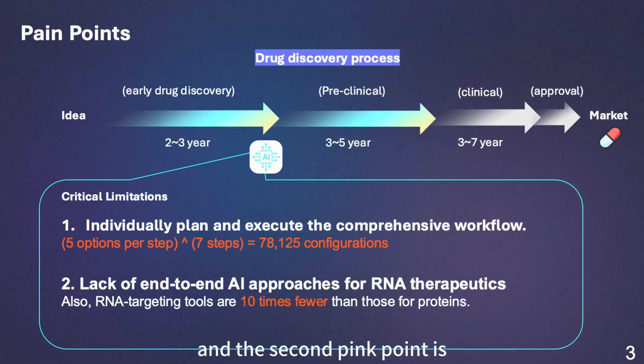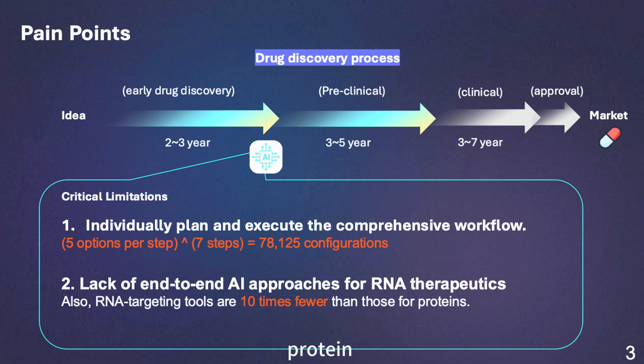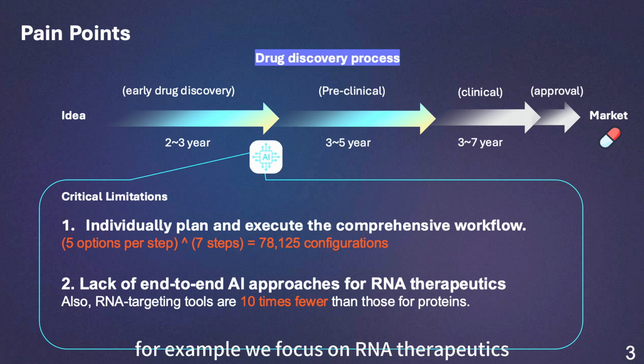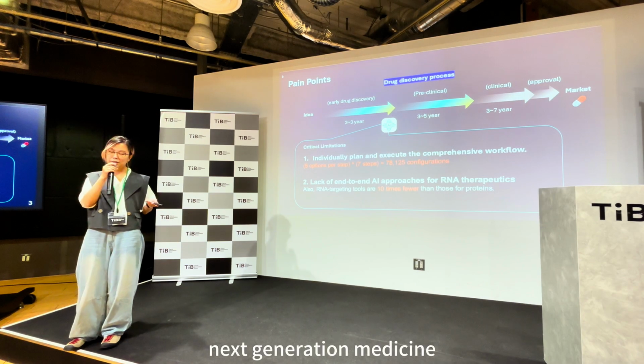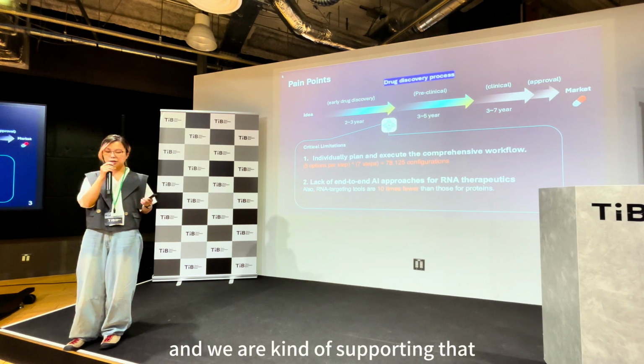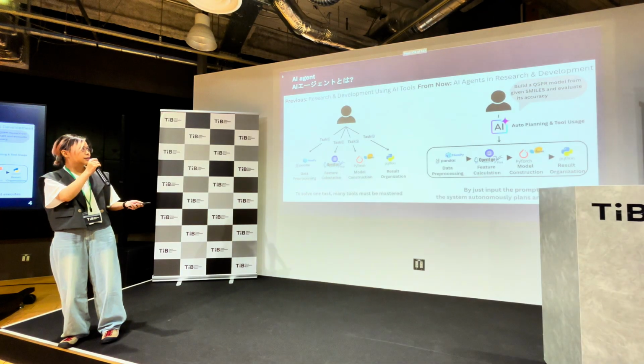The second pain point is that a lot of pharmaceutical companies are looking for what we call new modalities, new mechanisms, and new drugs. Most applications of AI currently focus on targeting proteins. That is more traditional. But we, for example, focus on RNA therapeutics. That is the next generation of medicine, and we are building an app that can support that. I can also give a case study for that later on.